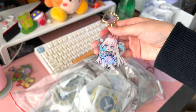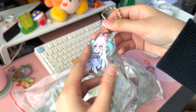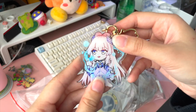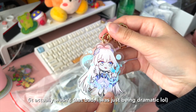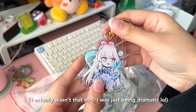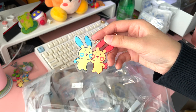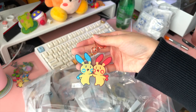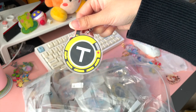The last of the Genshin charms is Kokomi. For some reason, she's super faded. That's weird. So I ended up getting some plus one minus charms made anyway. I totally forgot I made these. So we have magnets and we have charms. Finally, we have a Teen Titans communicator. Throwback.